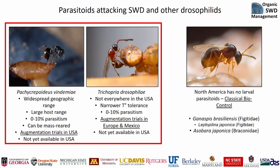We'll spend most of this time on augmentation with these two pupal parasitoids, Pachycrepoideus and Trichopria. These are already found in North America. Pachycrepoideus, sometimes we call it PV, has a wider geographic range than Trichopria. Both have a large host range. They don't just attack spotted-wing drosophila, but a lot of other fly species. Overall, natural parasitism is not that high, usually less than 10%. There have been augmentation trials, especially with Trichopria, that have shown some impact, both in Europe and Mexico.